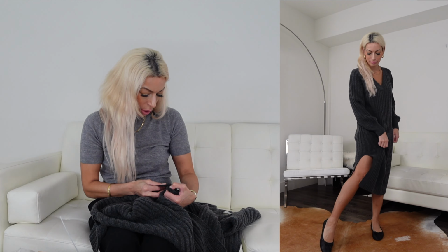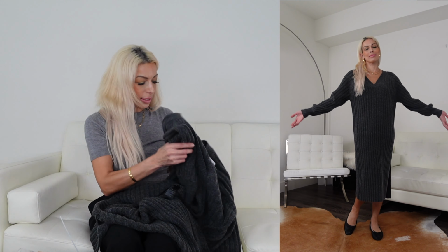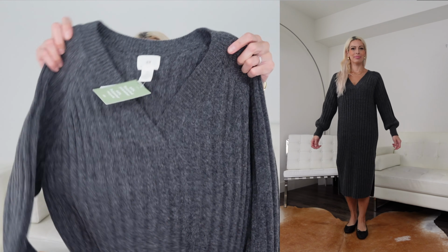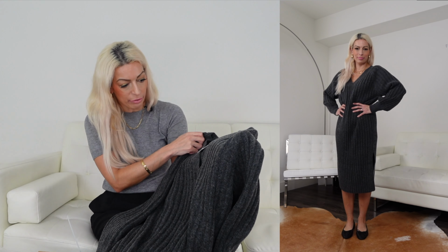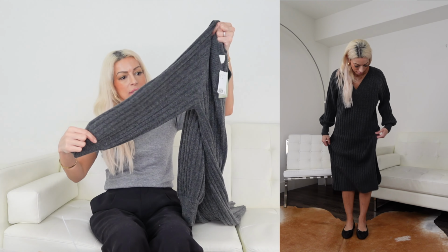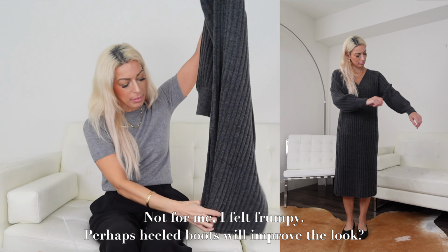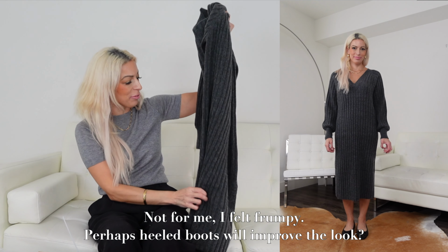Polyester, acrylic, and wool. 6% wool as opposed to 3% on the brown one. But I do like this nice dark gray. Beautiful for the season. Oh, I'm not crazy about the V-neck. That's a detail I didn't catch, but we'll try it and see how it feels. The sleeves are a nice size, not too big or bulky. But see how this works with the midi length. It's not always my favorite length either, so this already has some negatives going for it.